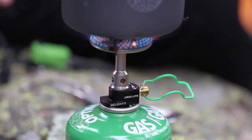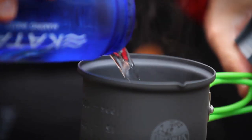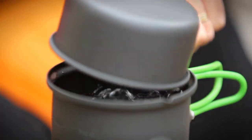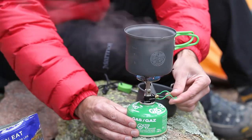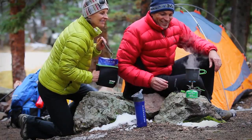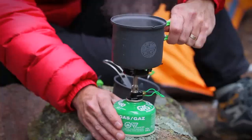Though the Crux Lite is extremely small and light, don't underestimate its cooking power. This stove can boil a liter of water in less than 3 minutes. Its fine heat adjustment control allows you to easily simmer sauces and cook a wider variety of food without scorching.